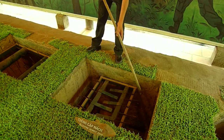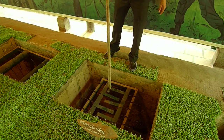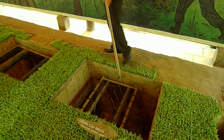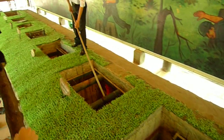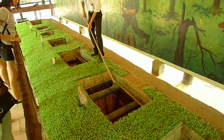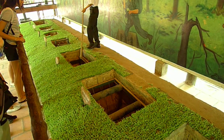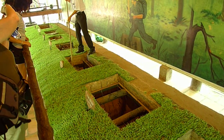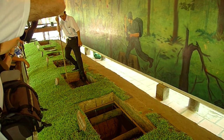The next one here is a clipping arm trap. What's happening when I step on it? The next one is a window trap. It's like a window but not a window.